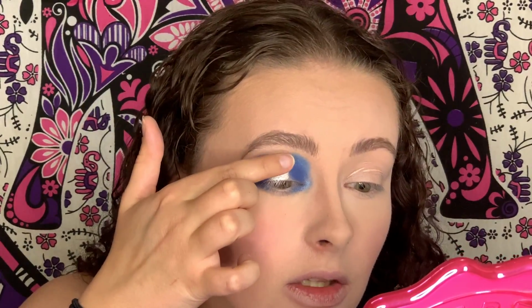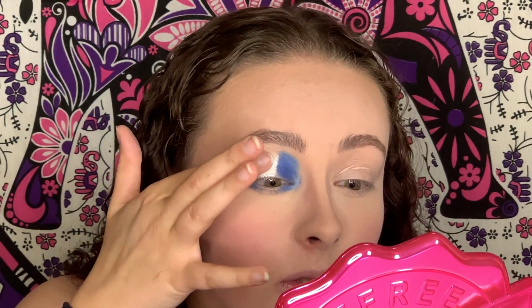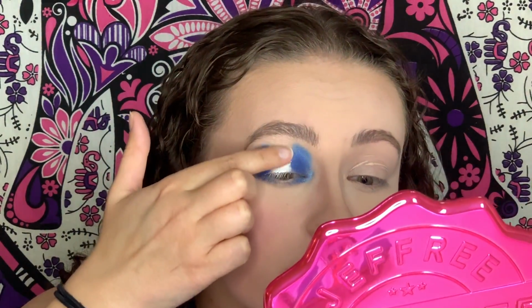This is such a pretty shimmer because it looks like it's white, but there's actually a hint of blue. There is a little bit of a blue reflect coming through. And again, this shade is the softest shade I've ever touched. All right, so I'm gonna go ahead and start blending that in with the blue shades on either side of it.